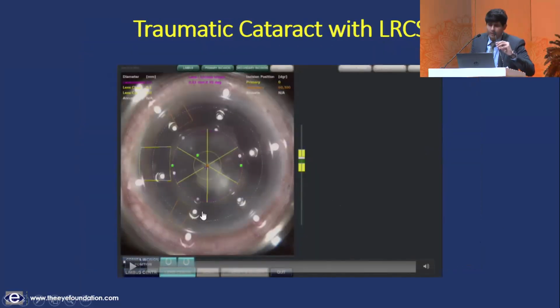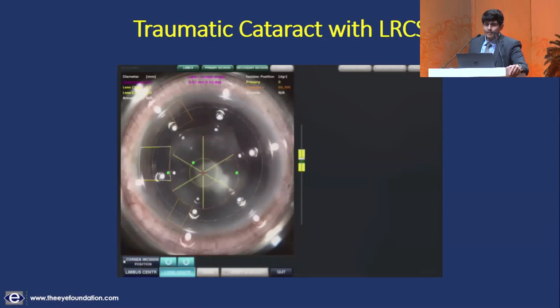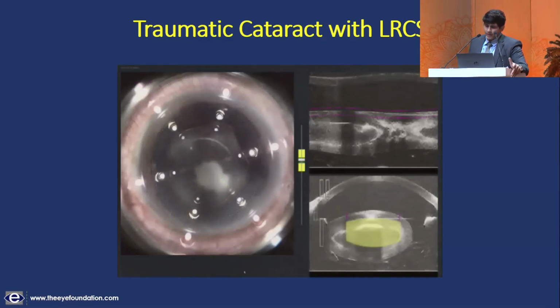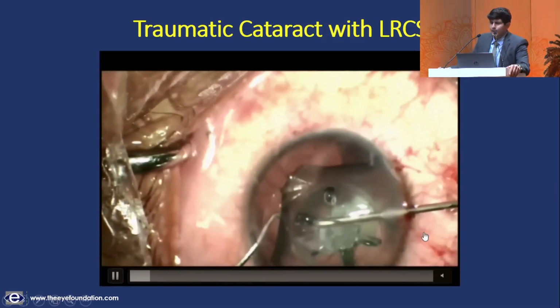So with another type of zonulopathy, the traumatic cataract, these can be well managed with laser refractive cataract surgery. A femto laser here, again being decentered with the rhexis so that it's on the visual axis when the bag is in the right place after the bag is stabilized. Here again, the intraoperative view of the same patient. This is a very soft cataract in a young patient.